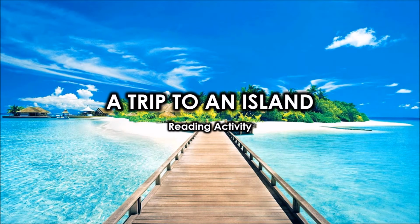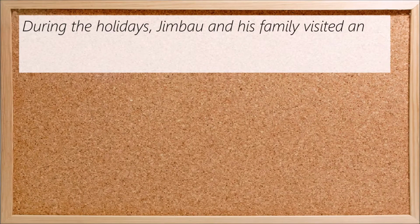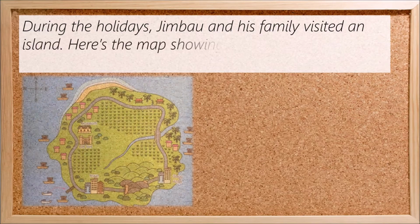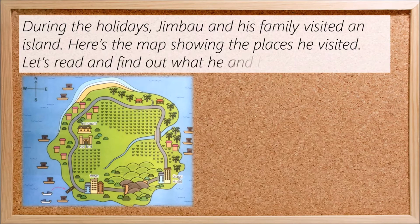A trip to an island. Reading activity. During the holidays, Jimbao and his family visited an island. Here's the map showing the places he visited. Let's read and find out what he and his family did.